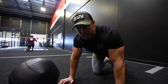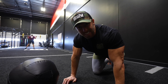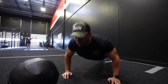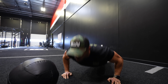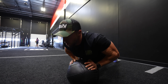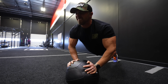I've shown this before. This is one of my, if not my favorite, chest finisher. You do 20 to 25 regular push-ups, and then as many reps as possible, diamond push-ups on a med ball or an elevated surface. Rest about 60 seconds in between each set, 4 to 5 sets total. So push-ups first, then med ball. Now grab the med ball, as many reps as possible. One more.